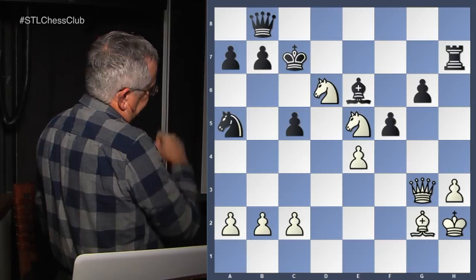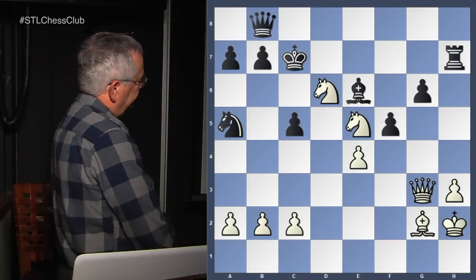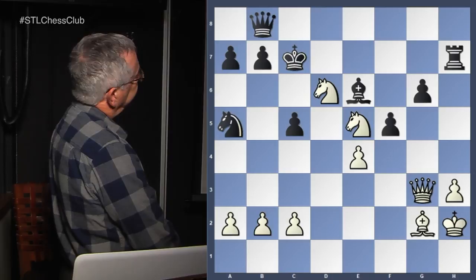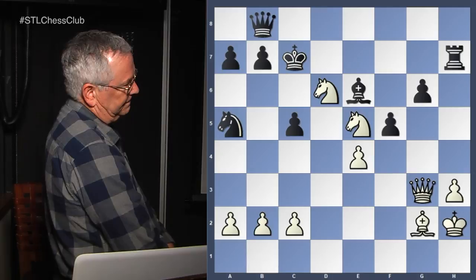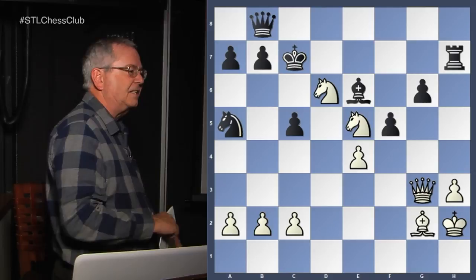What is our follow-up threat? What would be the next strong move? Say white could do two moves in a row. What would be white's winning move after that? I don't see one. Knight to g6 is a pretty good move, but there's a stronger move. If you have unprotected pawns and pieces, you want to focus on attacking an unprotected piece.